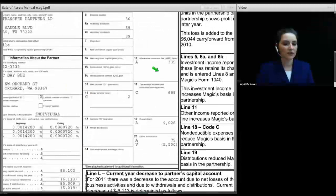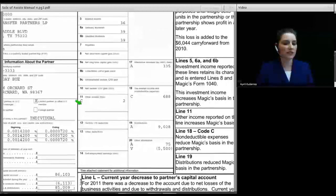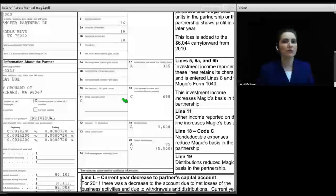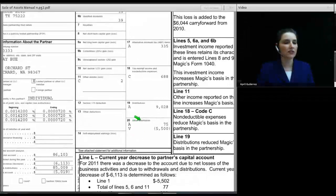There's also an alternative minimum tax adjustment. There's other income or loss with the code C, and that actually has to do with straddle income. On line 18, we have tax-exempt income and non-deductible expenses, but if you look up the definition of Code C, the $688 is not tax-exempt interest. It, in fact, represents non-deductible expenses. Non-deductible expenses have the effect of reducing Magic's basis in the partnership. Over here on line 19, it shows a distribution. The distribution he took also reduces his basis.